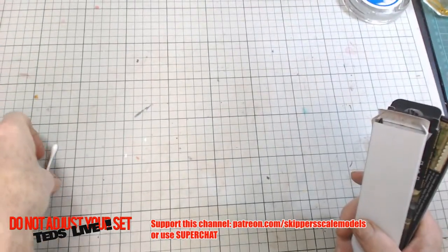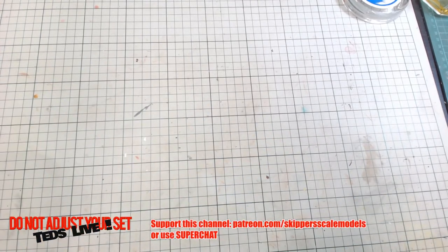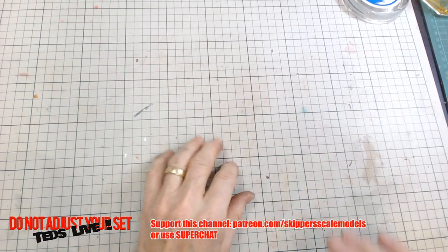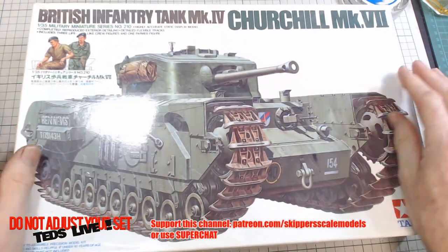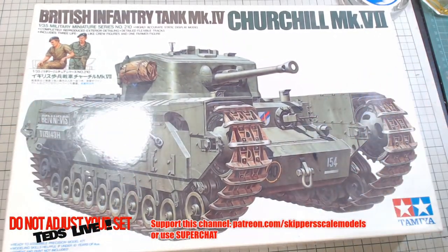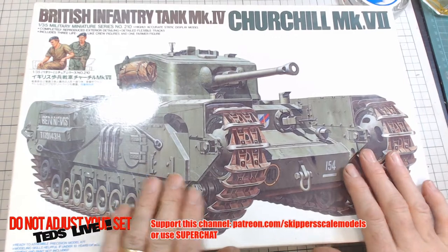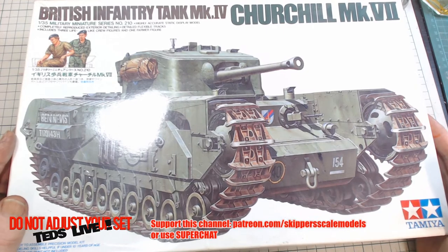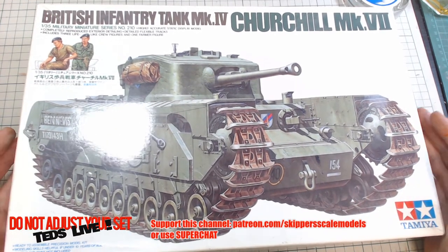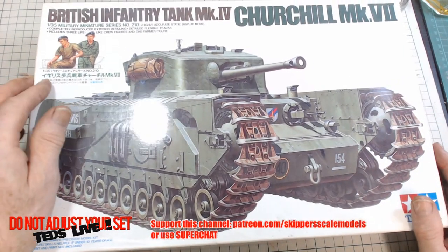Right. So, we can now have a look at what we're going to start and build next week. And, yes, without further ado, we can announce that I'm going to build this. And Hughes will be along with me to see me do this. We discussed it before. This is the Mark 4, Churchill Mark 7. Complicated, I know, but there's a reasoning behind it. This is the one with the extra crew.